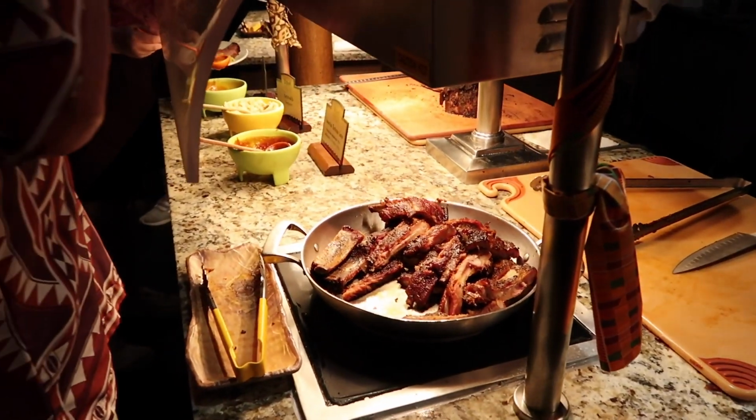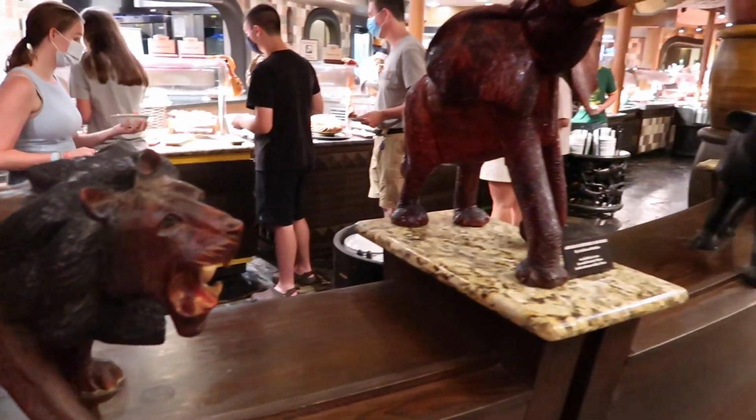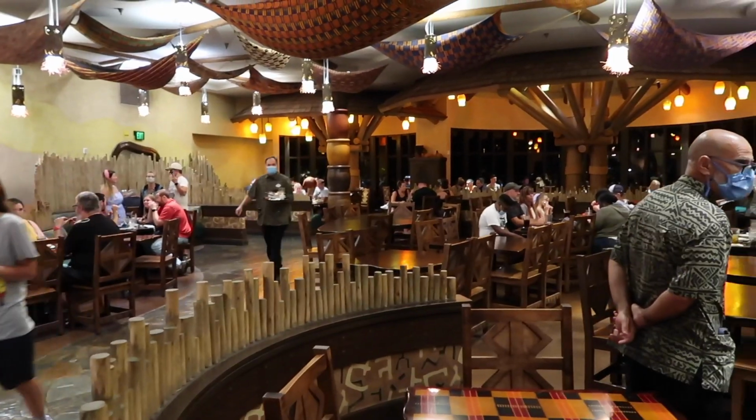It's actually my first time going to Boma, which I'm super excited about, but another thing I'm looking forward to is that I'm not going to be alone either. I'm going to be joined by my friends. It's going to be a night of, hopefully, good food and good company.